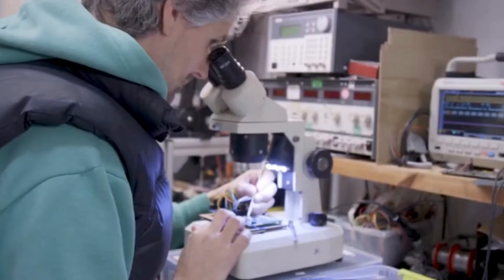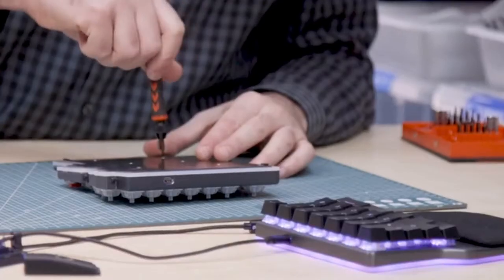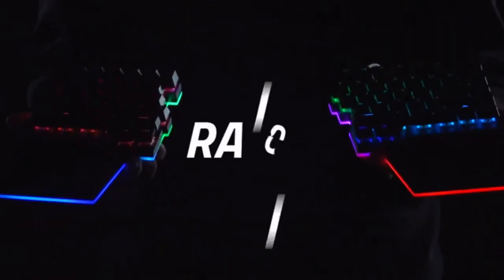During the last 14 months, we've been prototyping and testing with users. We've created a beautiful, premium quality, mechanical gaming keyboard designed to improve performance, health, and comfort. It's called Raise.